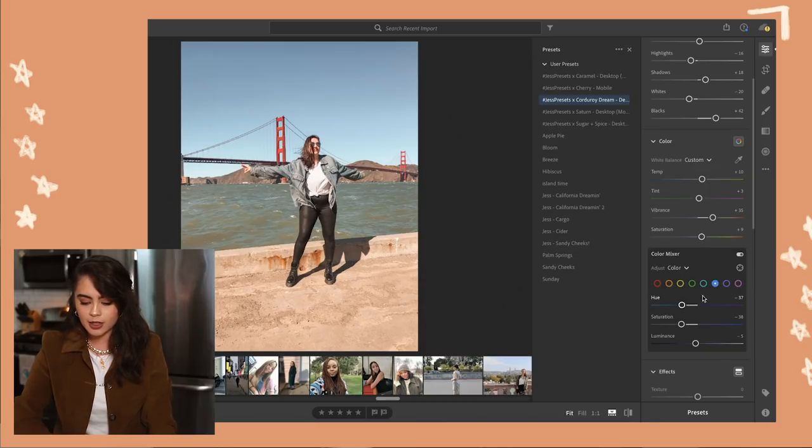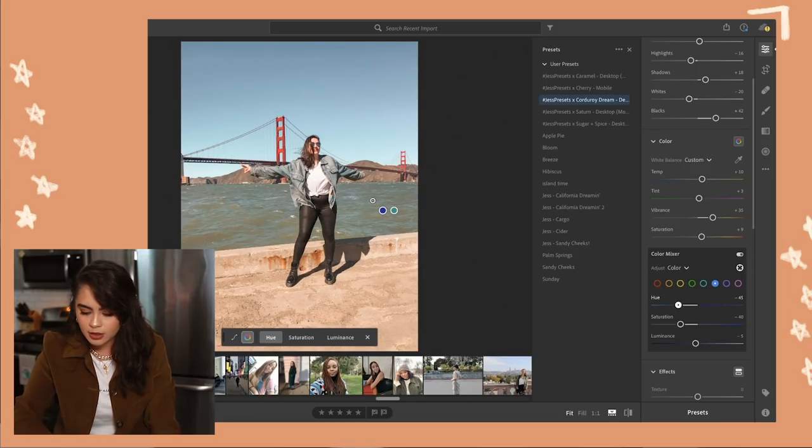vintage vibes. I'm going to pull the blue slider over to be a little bit more teal looking. Bring down the saturation to make it more subtle. And what color is this water? I kind of can't tell. Okay, it's reading it as blue. Let's see. Okay, most of that is blue. Isn't that crazy what this can do?